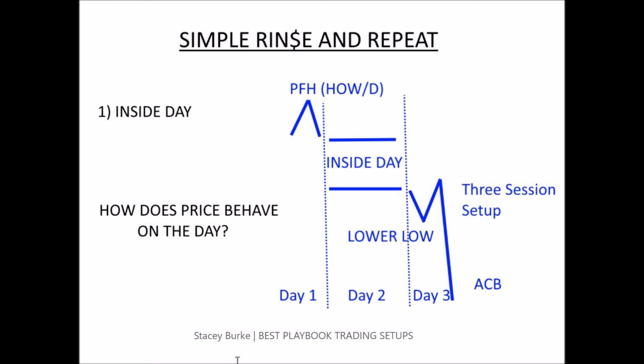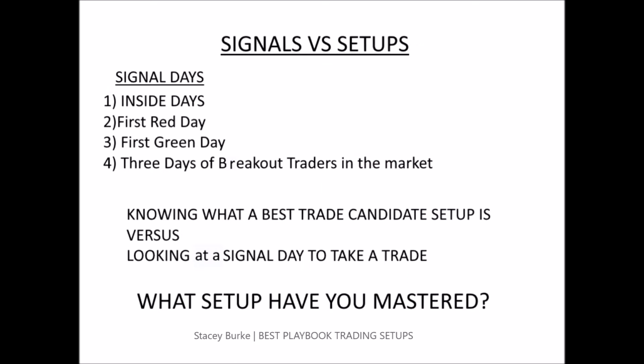How does price behave on the day? What setup have you mastered? That's the important part. So if you're guessing, that's where you're going to run into trouble. What setup have you mastered that makes it simple and rinse and repeat for you when you get a signal day? Today we talked about inside days.